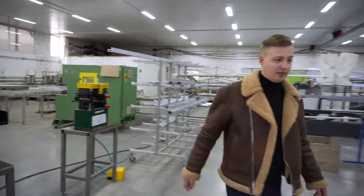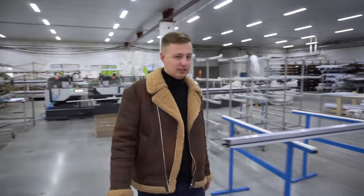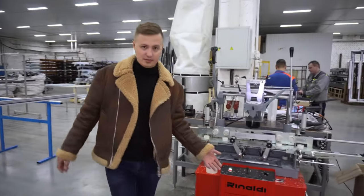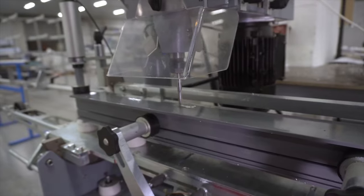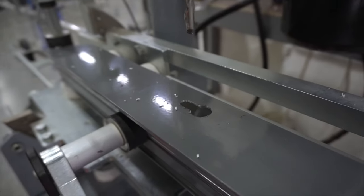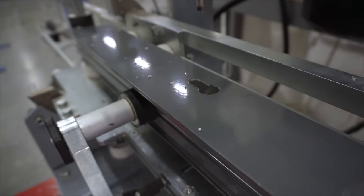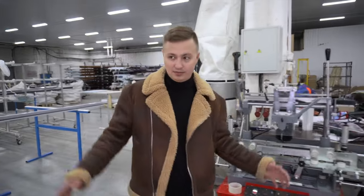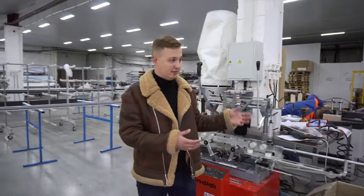Next, we have a copying milling machine. Italian production, brand new, in good condition. Here, milling for locks, milling for recessed closures, for handles, takes place. All the necessary holes are created within the profile in question. Once all the profiles have been prepared, they can proceed.